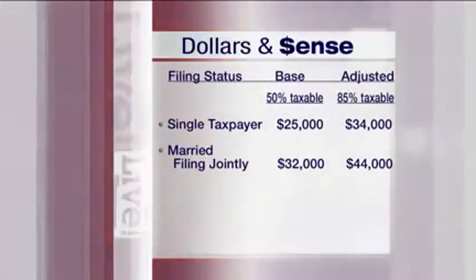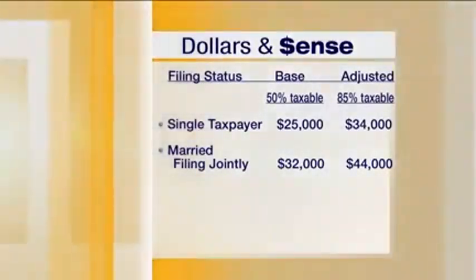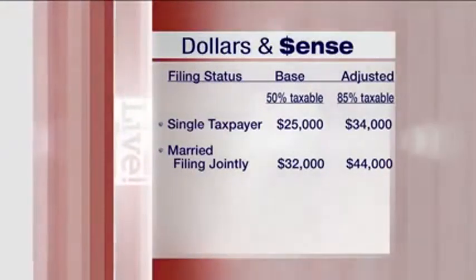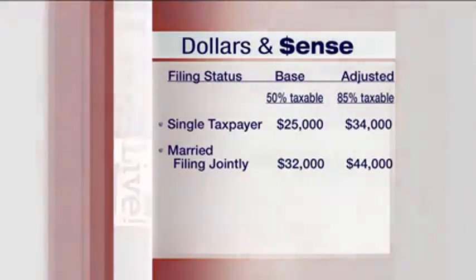So provisional income is all of your total income plus half of your Social Security. And that includes municipal bonds or tax-exempt income also. A lot of people forget to add that in. You add that in. If your provisional income is under the base amount, which for a single taxpayer is $25,000, and for married filing jointly is $32,000, then there is no tax on your Social Security.